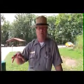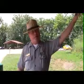Is this part of Burr Oak State Park? This right here is not. This is owned and managed by the federal government. But it's right next door? Yes. Next door up the hill is also Wayne National Forest.